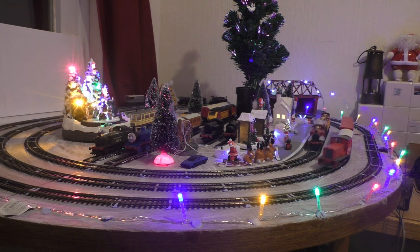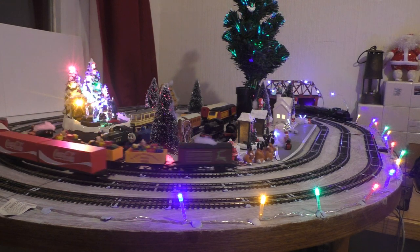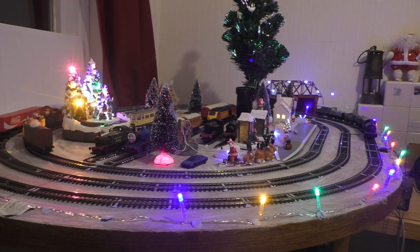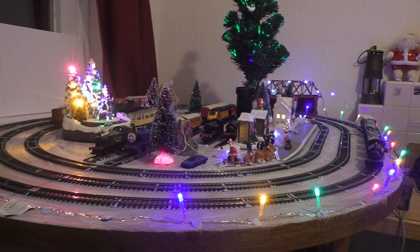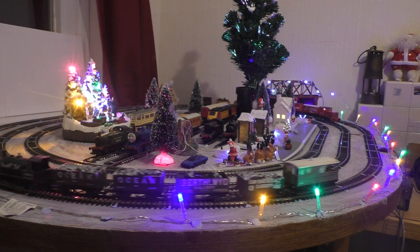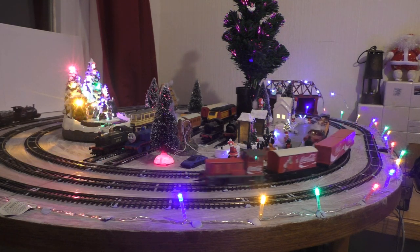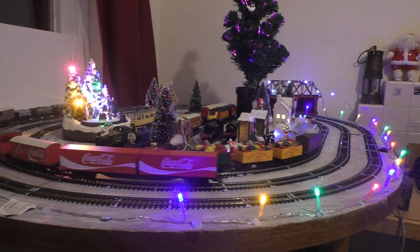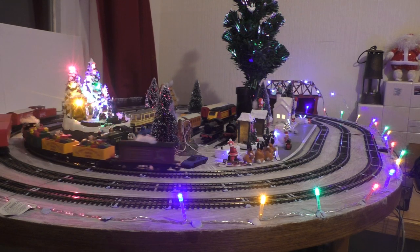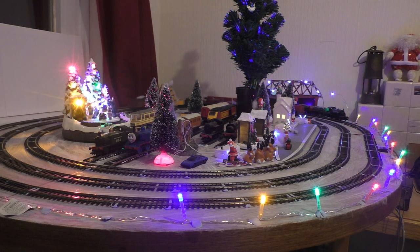Santa's Little Express on the inside track with a few trucks full of presents and the reindeer van. On the centre track we have the Coca-Cola train with the two little wagons behind it. And on the outer track we have Smokey Joe hauling some coal wagons.